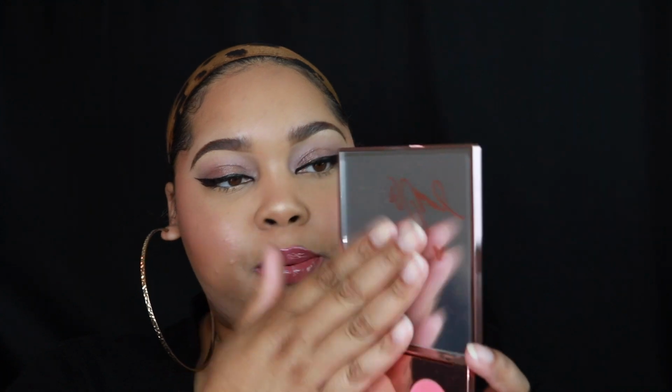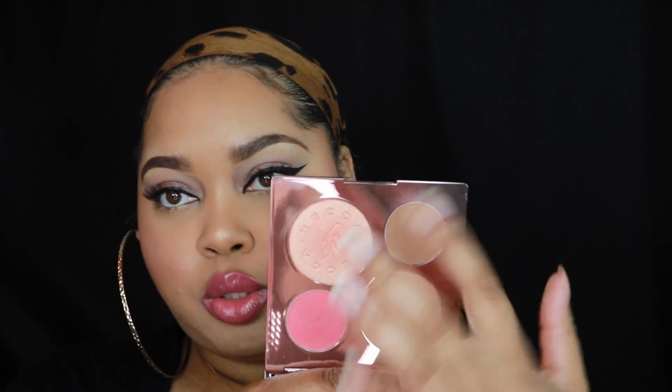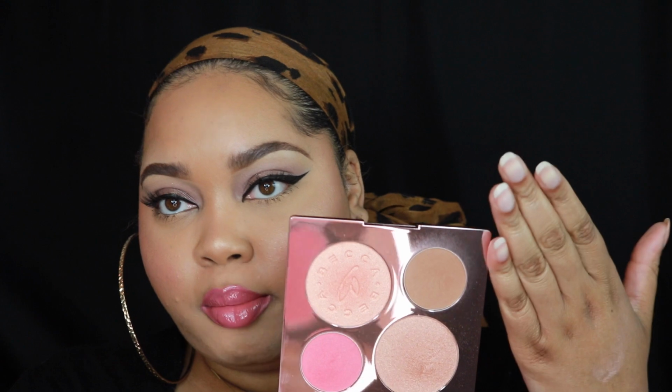It is limited edition, so if you want it, you need to get it immediately, because from what I can tell, this is kind of selling out and flying off the shelves. As per usual in BECCA's face palettes, they give this huge mirror, which I love. Here's the palette. It has 2 highlighters, 1 blush, and 1 bronzer. I have everything from this palette on my face right now, and I am going to do a demonstration.